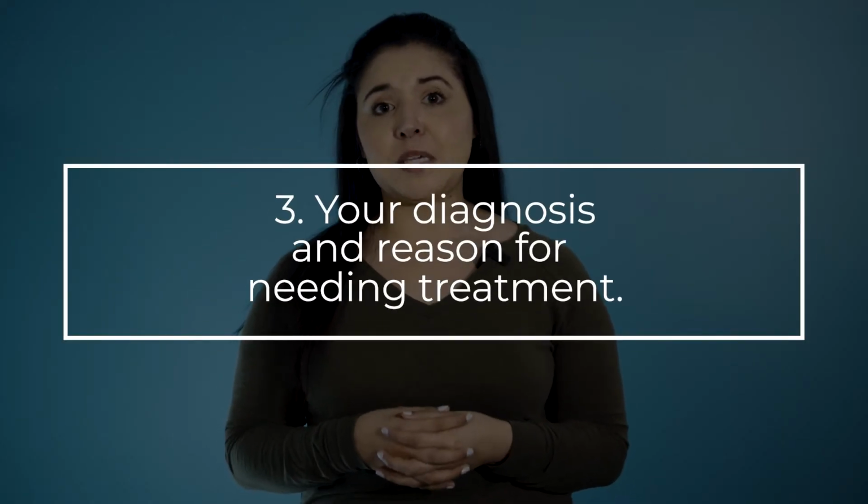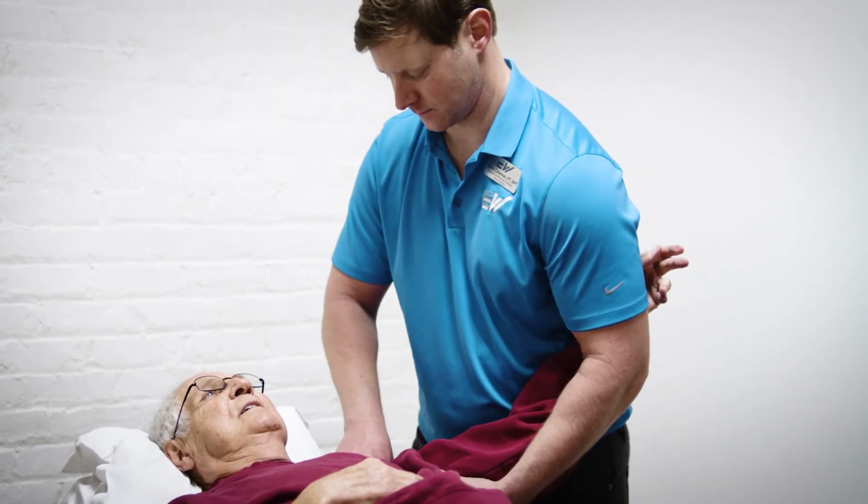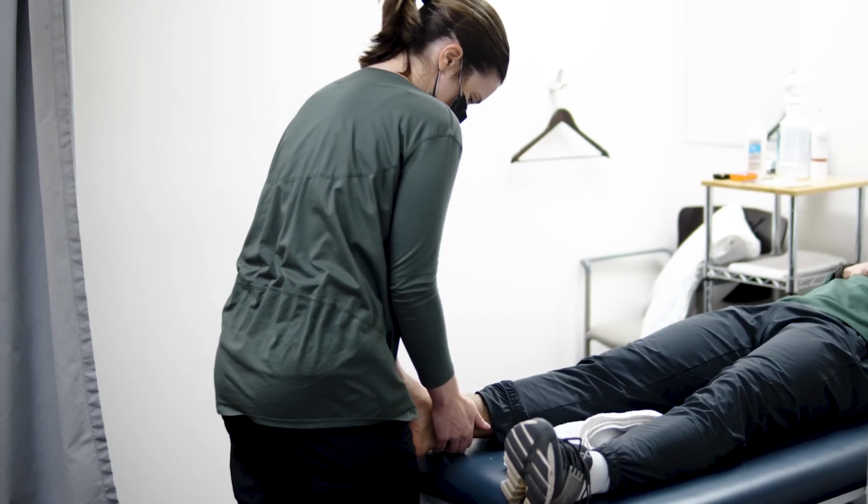One of the most important factors to think about whenever you're analyzing your out-of-pocket cost is your diagnosis and the reason for you coming in. Let me explain. A patient that is coming in and is recovering from a stroke may require longer and more thorough treatment compared to someone with an ankle sprain. So that cost might be a little bit higher than the person with the ankle sprain.